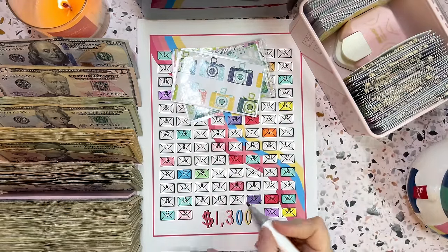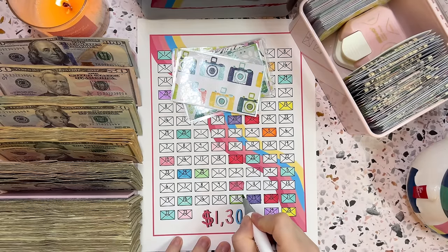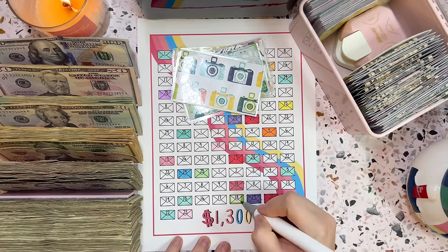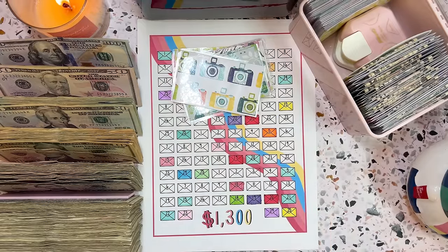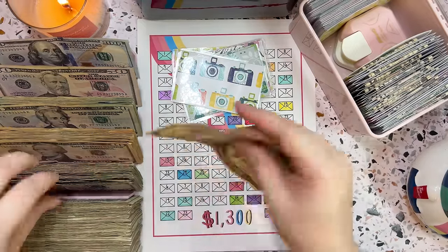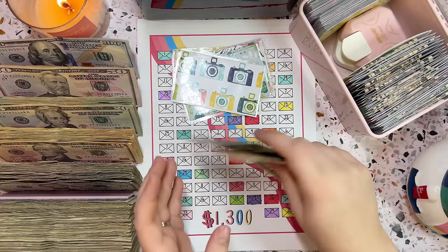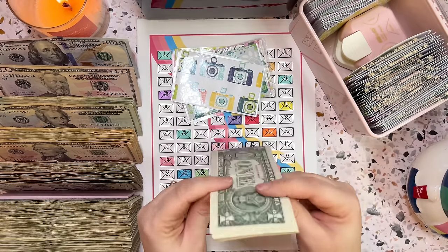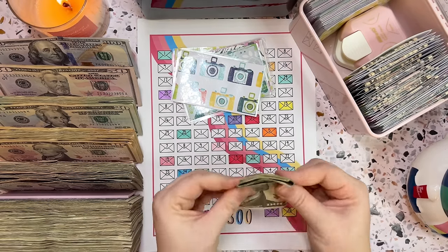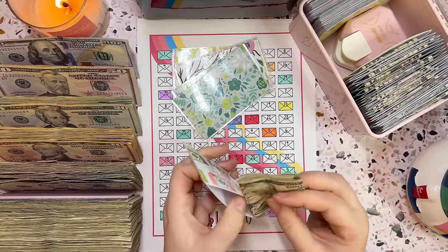I think we need a green right over here. So we're gonna do this 18 in green. And then doing it this way, I really can just knock off the boxes on the bottom, which is nice. Okay, so 10, 15, 16, 17, 18. Love it. And I like to fold it in thirds so it fits into these envelopes that I made myself.